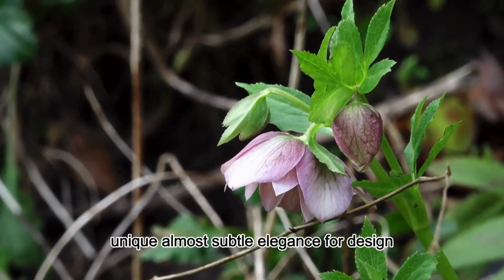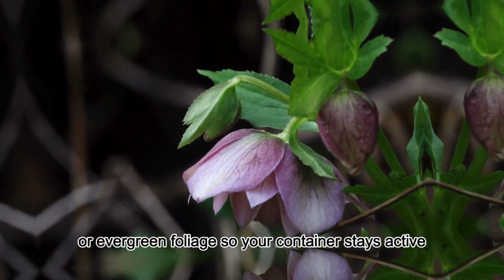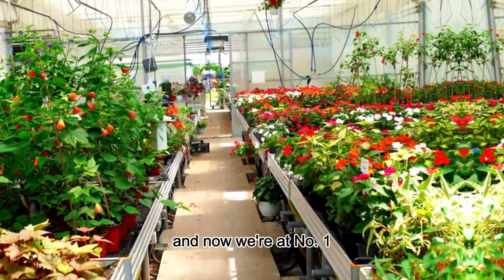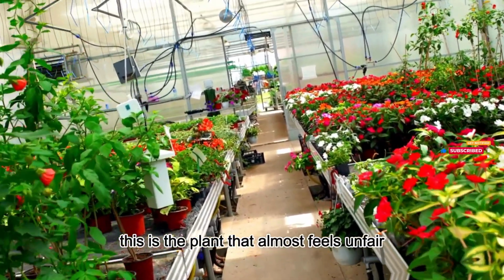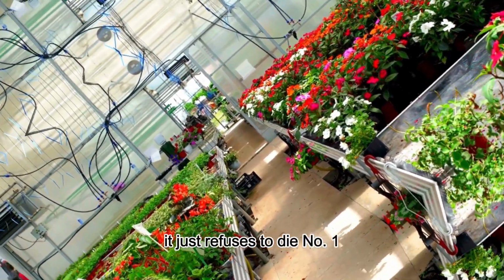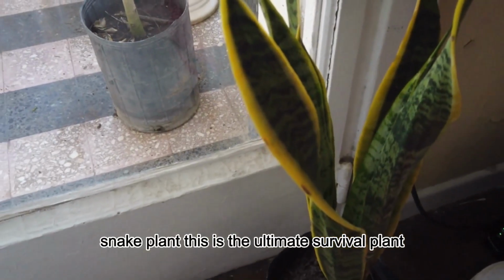For design, combine it with early spring plants or evergreen foliage, so your container stays active even when most gardens are still waking up. And now, we're at number 1. This is the plant that almost feels unfair, because no matter what you do, it just refuses to die. Number 1. Snake plant. This is the ultimate survival plant.